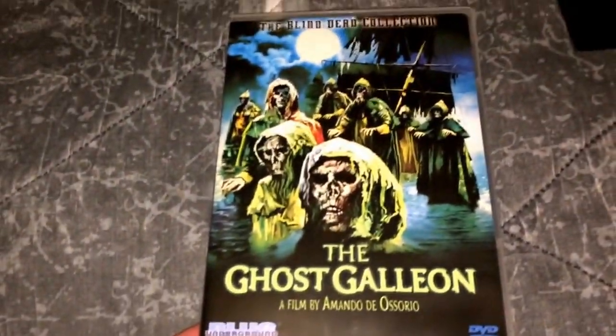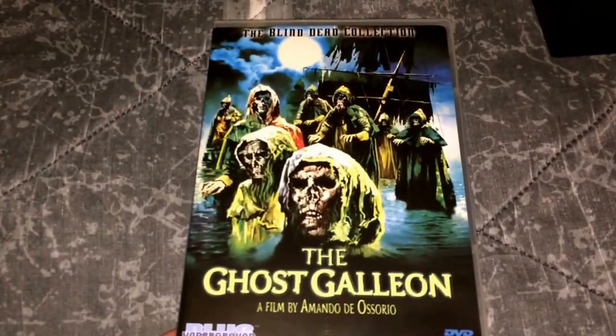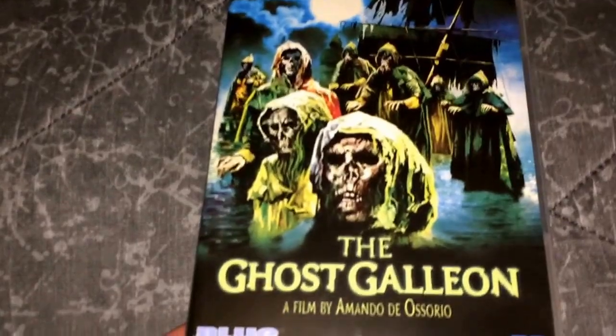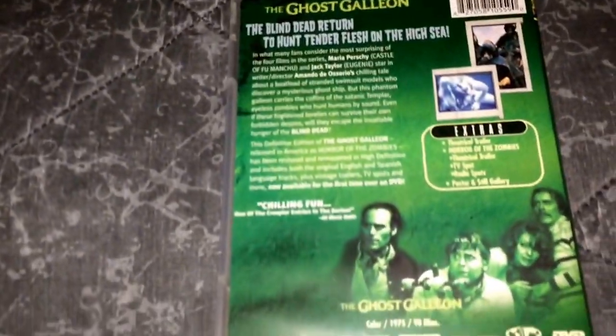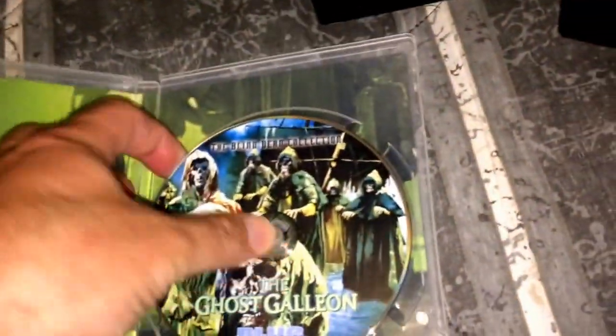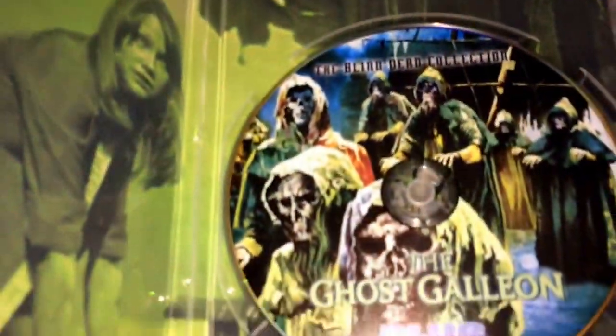And I'm not sure if these are still available for a reasonable price. I did not pay very much for this. This one is the Ghost Galleon, and I think that artwork is spectacular. And again, it looks like this one is just English. There's a scene from the film in the background there. Pretty cool. And then the disc art, look at that.